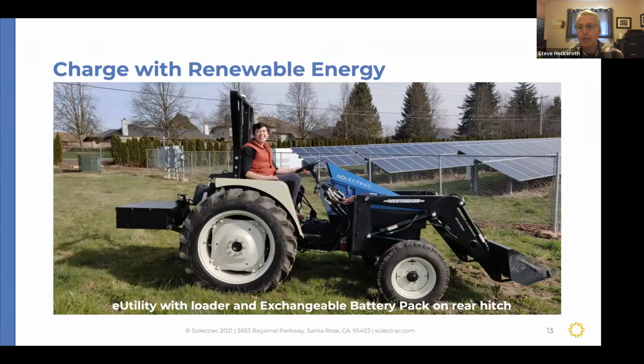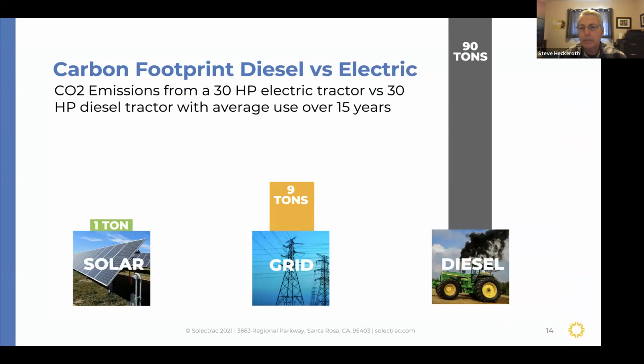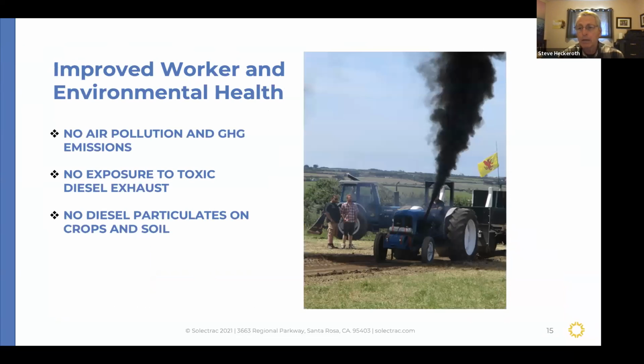Solar energy is now the least expensive source of electric power. When used to charge electric tractors, it can provide independence from fossil fuel infrastructure while eliminating CO2 emissions. CO2 emissions from a 30 horsepower diesel tractor over its 15-year life cycle are about 90 tons. CO2 emissions from the grid that charges an electric tractor are about 9 tons. Emissions from an electric tractor charged from solar panels are less than 1 ton.